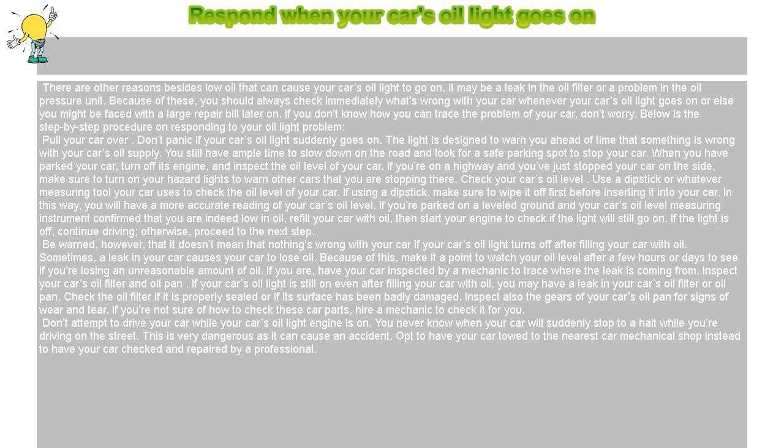If you're on a highway and you've just stopped your car on the side, make sure to turn on your hazard lights to warn other cars that you are stopping there.